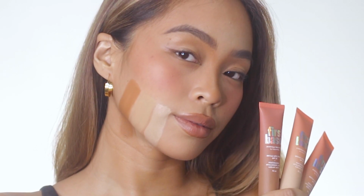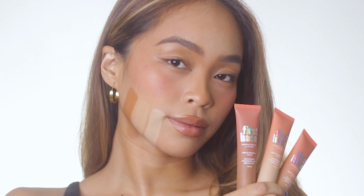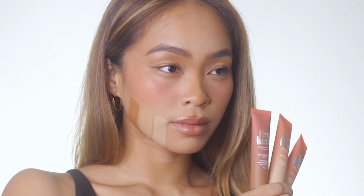Colourette sent over their first base everyday skin tint, and of course, your girl has to try it for you guys. So Colourette sent over 3 shades out of 12 para sa kanilang first base everyday skin tint. So the shades that I have here with me is La Ia, and it is medium with warm undertone. Next, we have Siargao, which is light with warm neutral undertone. And lastly, we have Bler, which is deep with golden undertone.